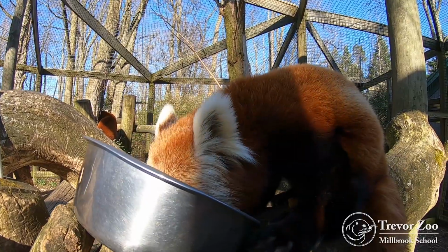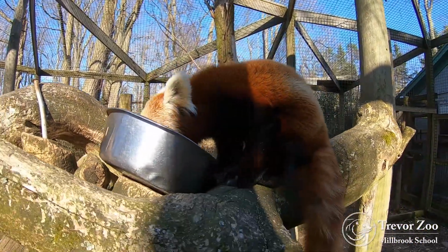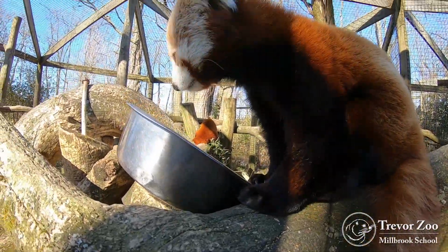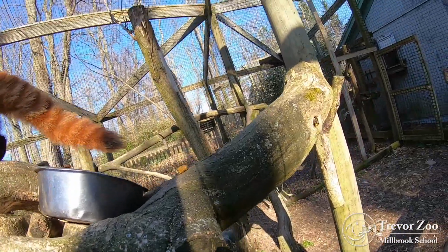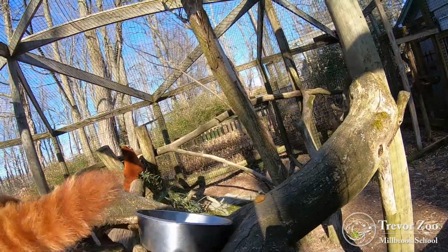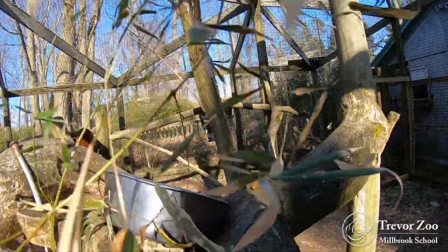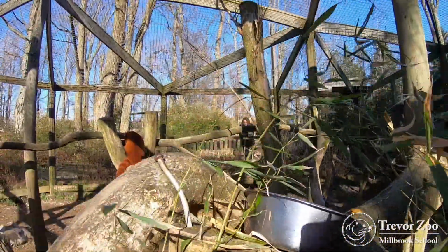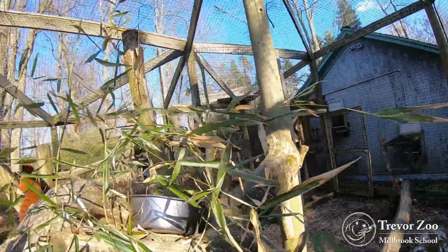Someone's asking why they have such big paws. So these guys have pretty large paws. One of the questions was, why is that? So this helps them with traction on the snow and the ice. It kind of works as snowshoes. It spreads their weight out a little bit more so they don't sink in as much since they're living in such a cold, extreme climate. And it also gives them more traction with their claws to help climb.